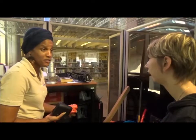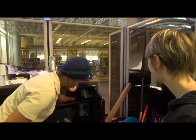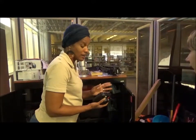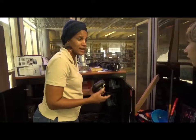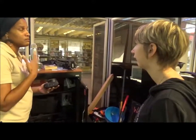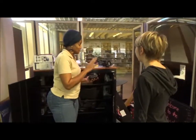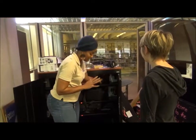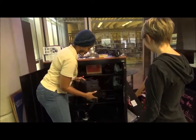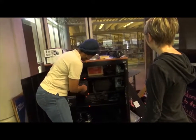But we have several. I'm still trying to learn all this stuff. But Autumn is our expert, and the teens are experts. When I come here, I ask the teens all the time, what's this, what's that, because they're smart enough to let me know. I have no clue when it comes to certain types of technology, so I depend on them to show me what's what here in the studio.